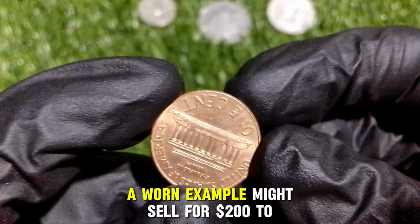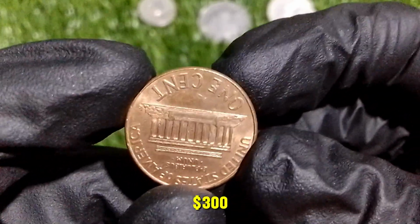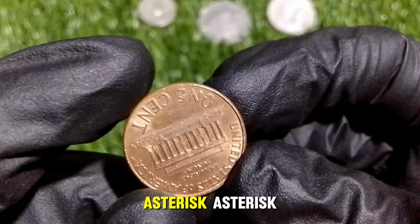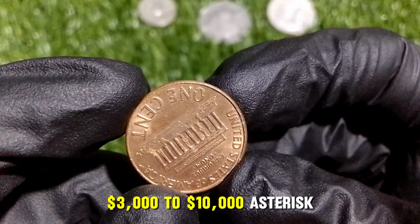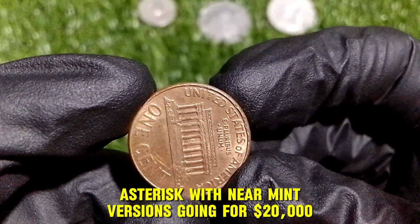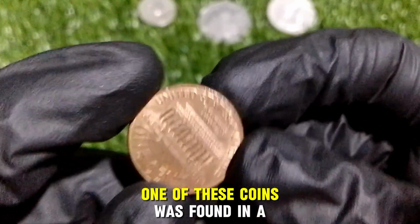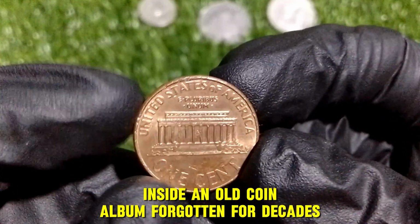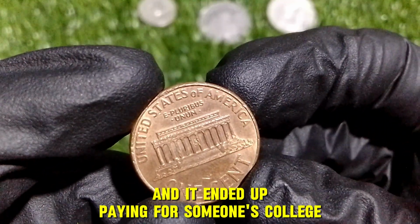A worn example might sell for $200 to $300, but a well-preserved 1914D penny can bring in $3,000 to $10,000, with near-mint versions going for $20,000 plus. One of these coins was found in a dusty attic inside an old coin album, forgotten for decades, and it ended up paying for someone's college tuition.